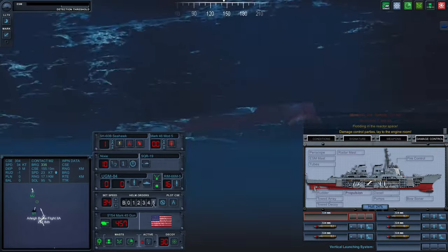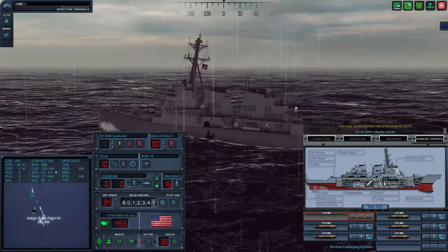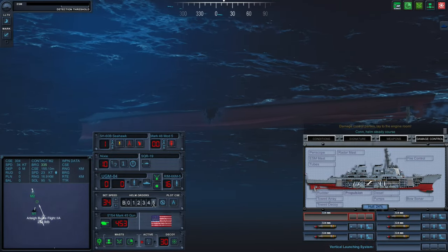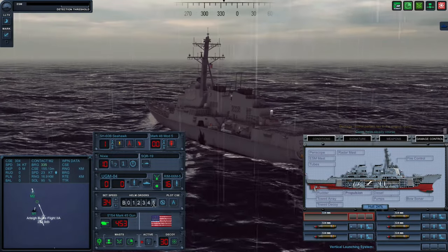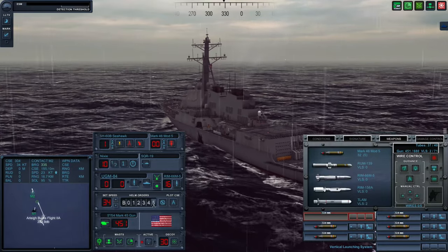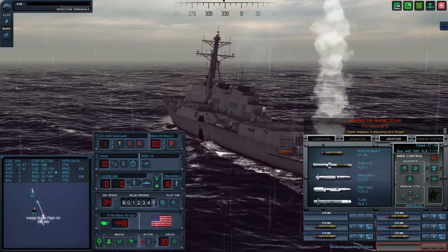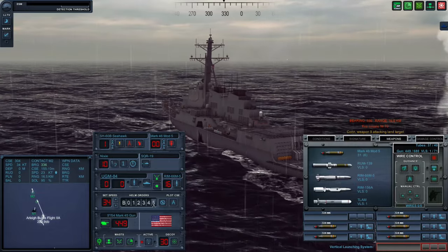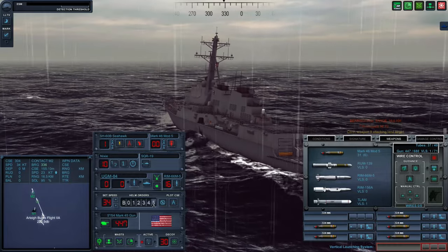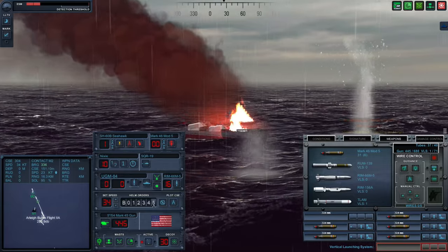Okay. Damage control parties, lay into the engine room. Con, helm, steady course. Well, don't do that anymore. Friendly fire. Hull integrity is now 24%. That is not what we needed. Not in the least. Fire VLS. We've just got to hope that we can take him out with the gun.